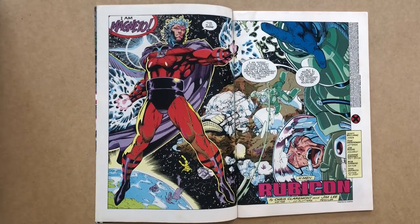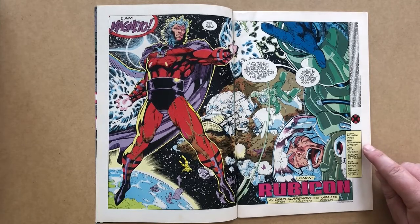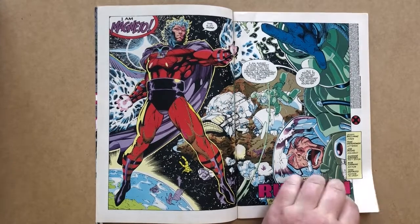As I said before, the issue is created primarily by Chris Claremont and Jim Lee, but we also have Scott Williams inking, Tom Orzechowski as letterer, Joe Rosas colorist. So the most important elements of the creative team there.